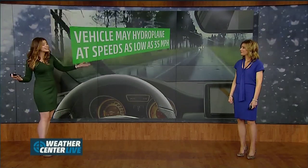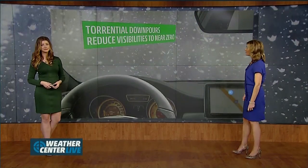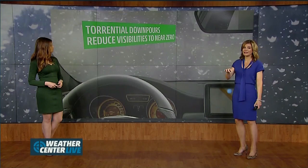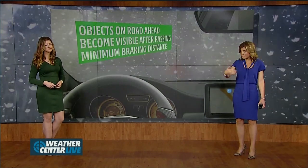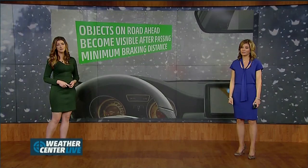You can hydroplane. It doesn't have to be fast. 35 miles an hour, you can hydroplane your car. Exactly. So we want to make sure that you are safe. When you have the heavy rain, not only does it create a tough situation on the road surface, but it reduces visibility, and that also, of course, affects your minimum braking distance. So just keep that all in mind as you head out the door.